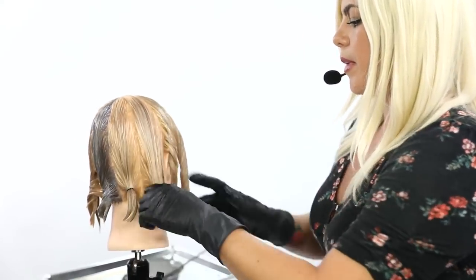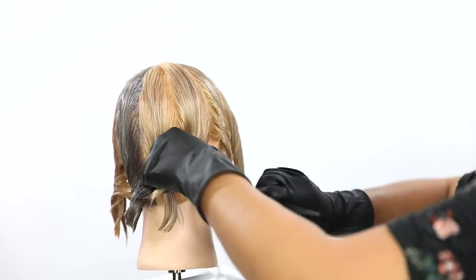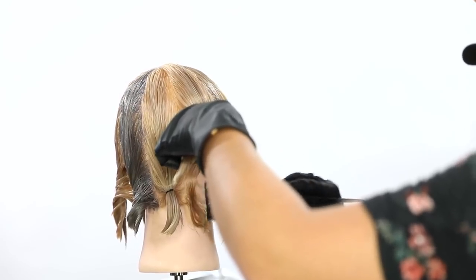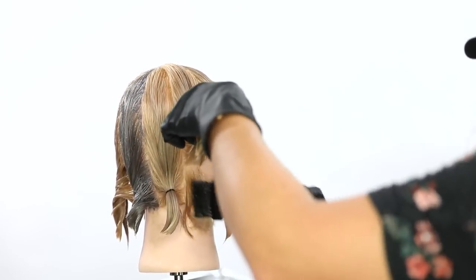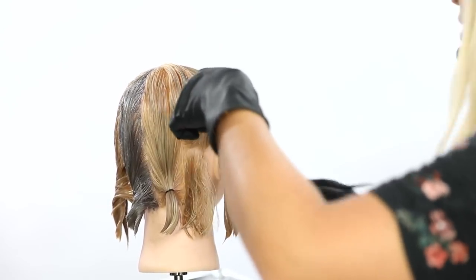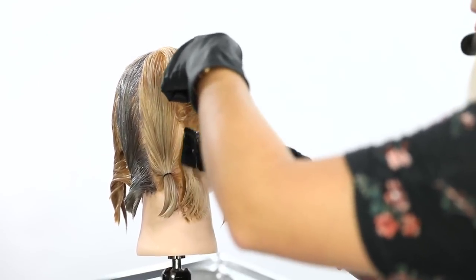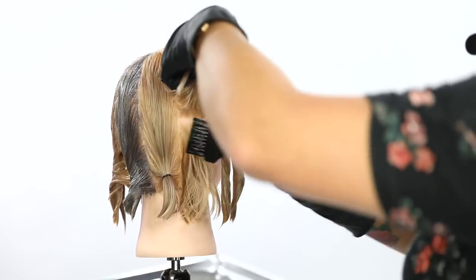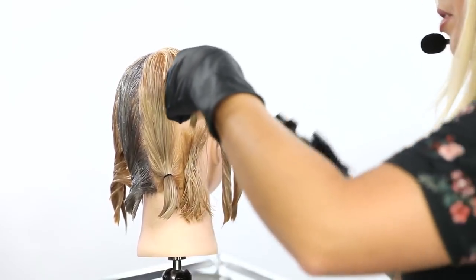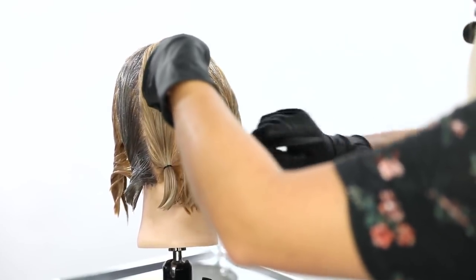So working through, I'm going to come in with the 10BV now. This is equal parts to the processing liquid. When we're done mixing, I'll also show each of the level 10 bottles to the crowd as well. So getting that on, working at that base area first. As I'm working through this, I'm really taking a look, making sure anything of saturation might be needed.